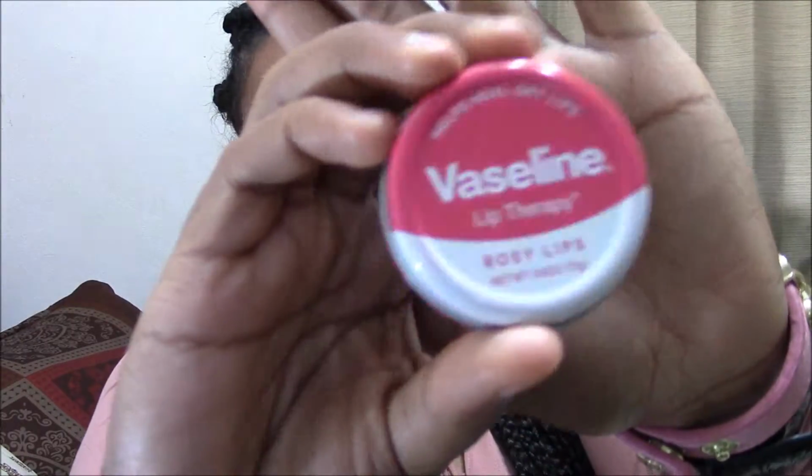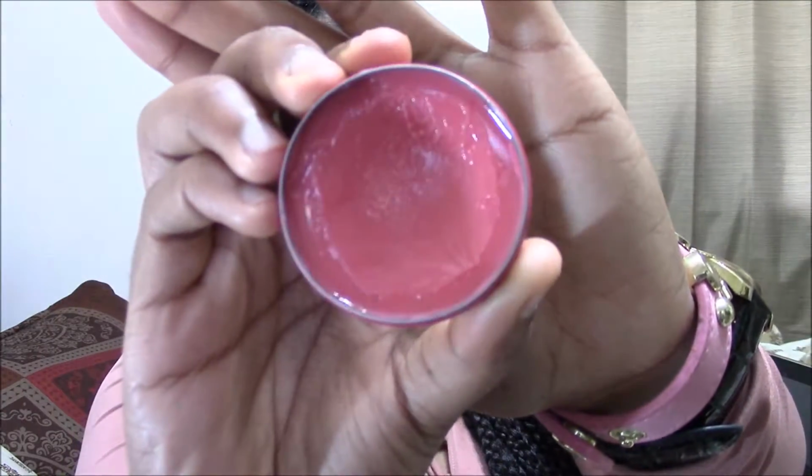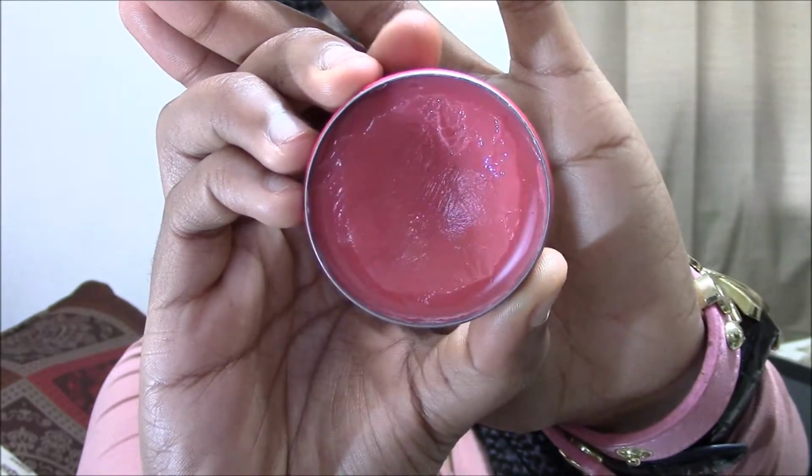I moisturize my lips using this Vaseline Lip Therapy, and this is the Rosy Lips formula. And it just comes in a little tin like this. Inside, it's just a rosy pink color.